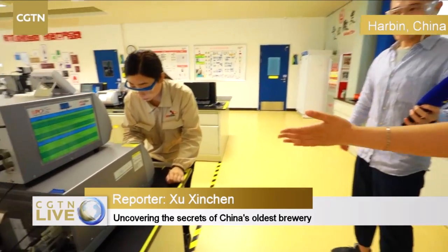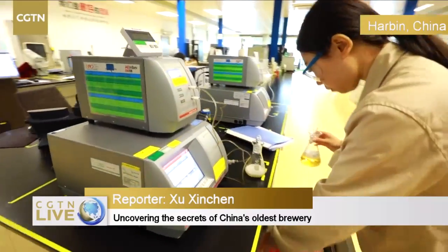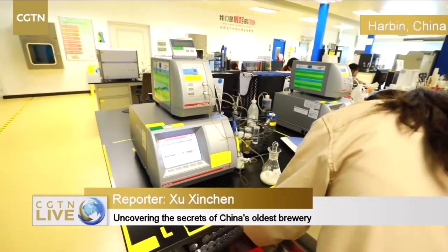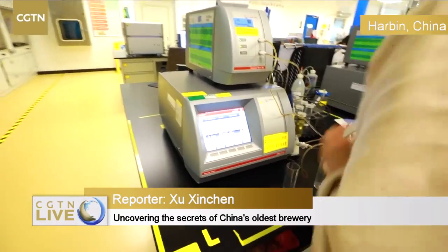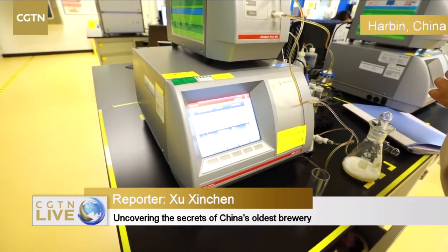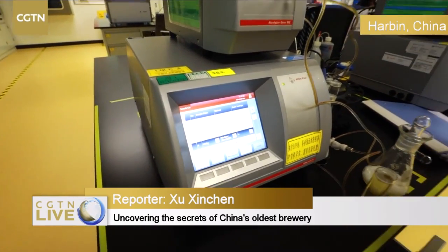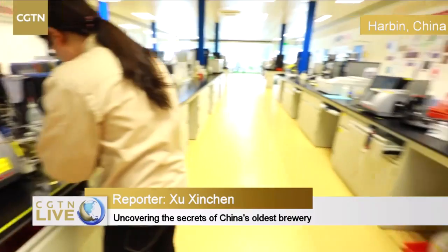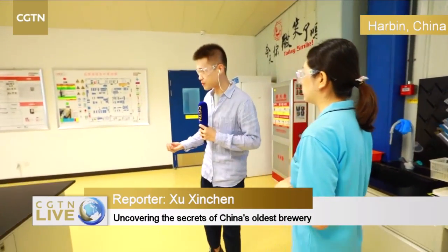For example, this is the Antumpa. It is to test the color and the OG of the wort. Mm-hmm. The 麦汁. The wort, okay, the wort. So wort is basically a derivative from one of the main ingredients for beer, like malted barley. Wort means the percentage of the concentration of barley used during the fermentation process, I believe, to make beer.